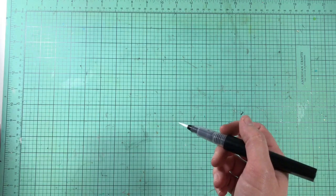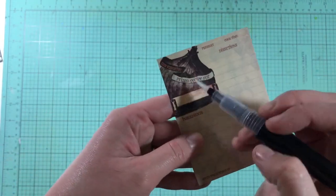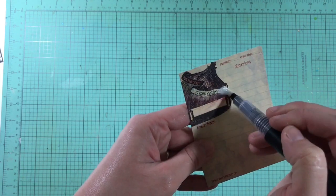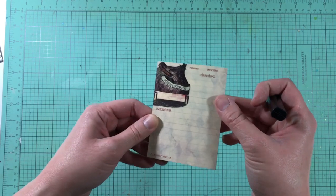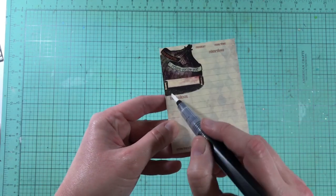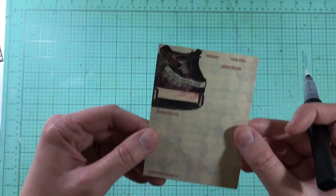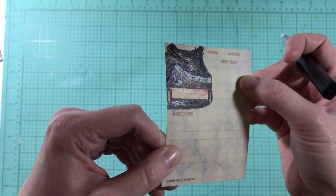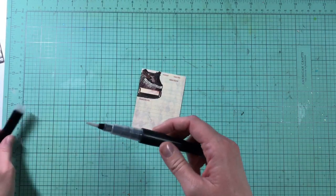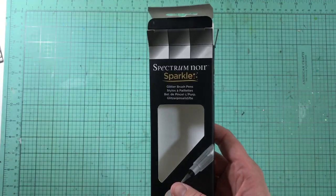Let's get a little piece of ephemera or something. All right, so this is a little recipe card. I'm just going to glitter some of that on there. Look at that shine. Isn't that crazy? It's so much more shimmery than the Wink of Stella. That is just how shimmery that is. So far, I'm really happy that I picked out this particular one. Isn't that gorgeous? So yeah, I'm really happy with these, and I can't wait to use them on some more projects. So that was the Spectrum Noir Sparkle Markers Glitter Brush Pen.